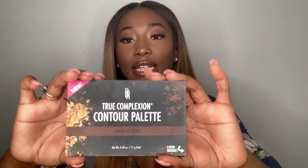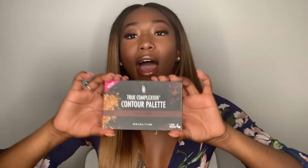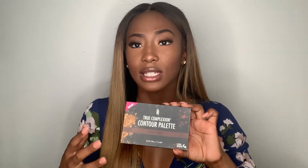So this you can only get from Sephora, of course, because Fenty Beauty is exclusive to Sephora. Whereas you have the Black Radiance Contour Palette. Now, I have seen this Black Radiance Contour Palette in Target, like I said, Dollar General, and there are some other places that you can get it.